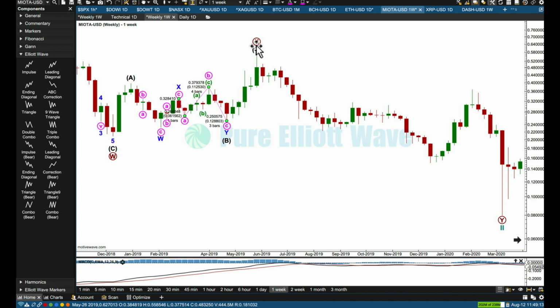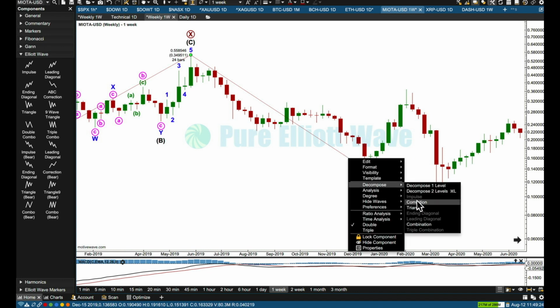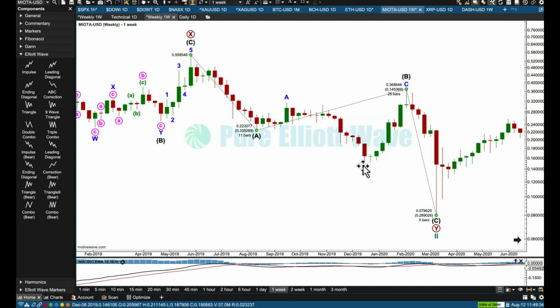Okay, great. And now intermediate C is going to fit quite nicely as an impulse. Perfect. And now Y looks like a zigzag. No, I'm not going to put A there. I'm going to put A here. And I'm going to have B as an expanded flat with a really long B wave.